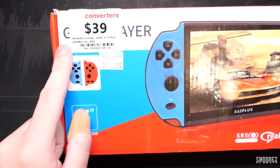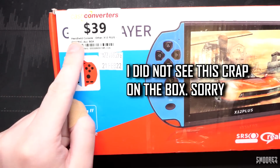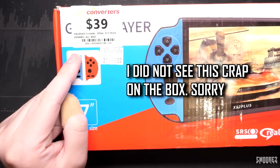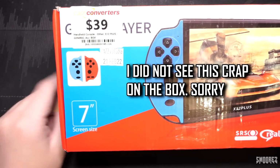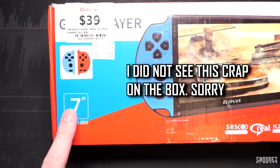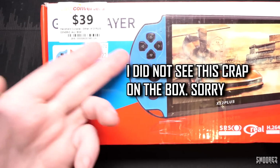Here is the box. It says it here, it's the Gaia. I have a feeling the person that slapped this sticker on this box was doing that intentionally. I'm gonna call it now. I purchased this from Cashies, of course, because the sticker, for $30, which I think was a reasonable price for this. 7-inch screen size, it shows the fake Joy-Cons that are not Joy-Cons, and it's just painted on, that's okay.